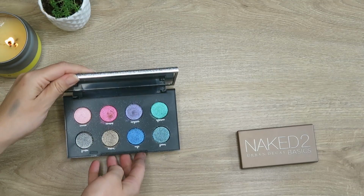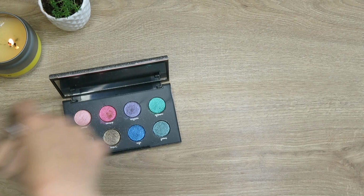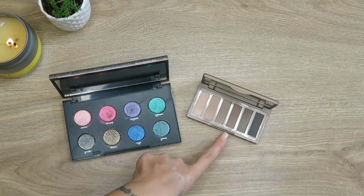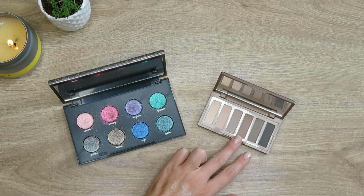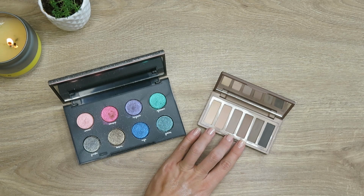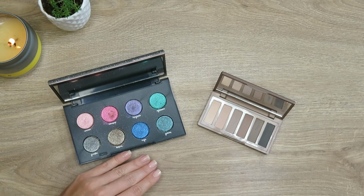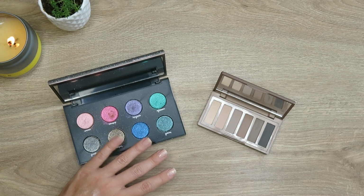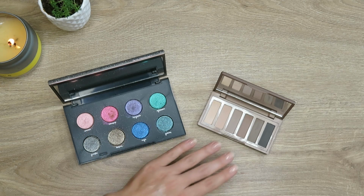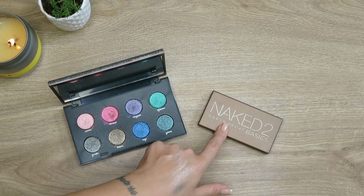The last two that we have are the Moondust palette and the Naked Basics 2. They are literally complete opposites. We've got the most basic mattes that are super natural and wearable, and then I have the brightest, glitteriest, is that even a word, set of eyeshadows right here. These serve great purposes. I love this for a basics. I'm going to hold on to that.